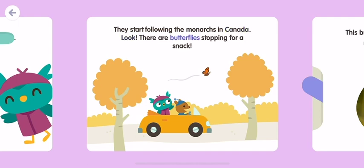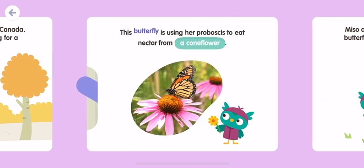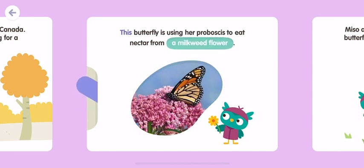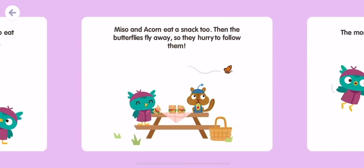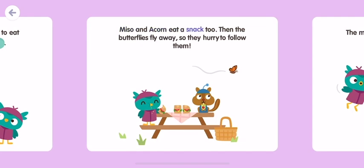Look, there are butterflies stopping for a snack. This butterfly is using her proboscis to eat nectar from a cone flower. This butterfly is using her proboscis to eat nectar from a milkweed flower. This butterfly is using her proboscis to eat nectar from an aster flower. Miso and Acorn eat a snack too. Then the butterflies fly away, so they hurry to follow them.